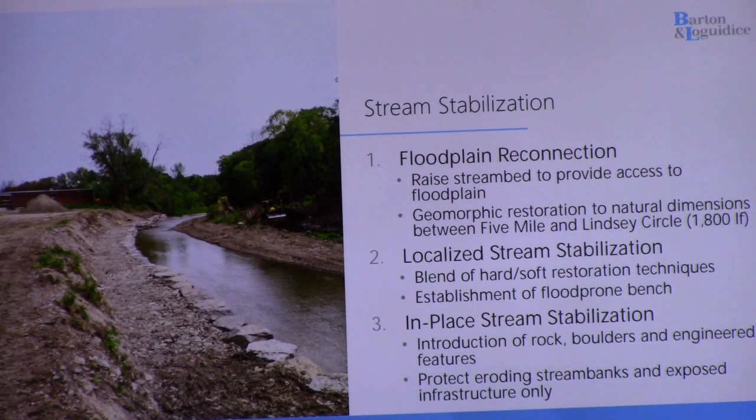And the maximum extent of a project like that would be essentially from 5 Mile Line to Lindsay Circle if that was required. So you wouldn't need to go beyond that. But that would be the extent of it, and that's nearly 1,800 linear feet at this project site. So something a little bit less than half a mile.